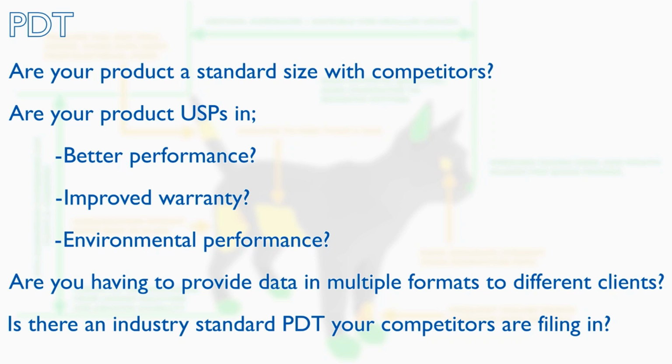If that last one's there, even if you haven't made a decision on whether you need models or whether BIM's right for you yet, if there is a standard product data template, fill it out and put it somewhere where people can get it on your website. It's a quick win. Some people will come to your website, take it away, and never have to make the phone call.